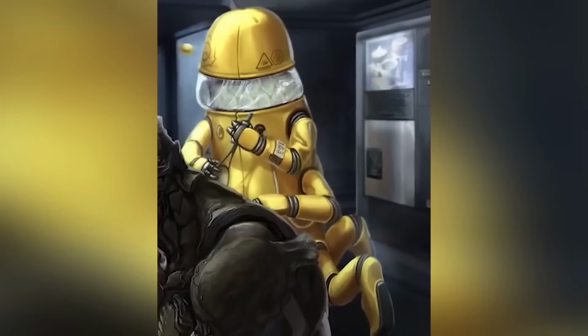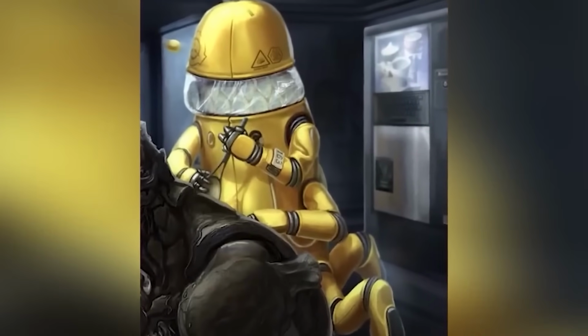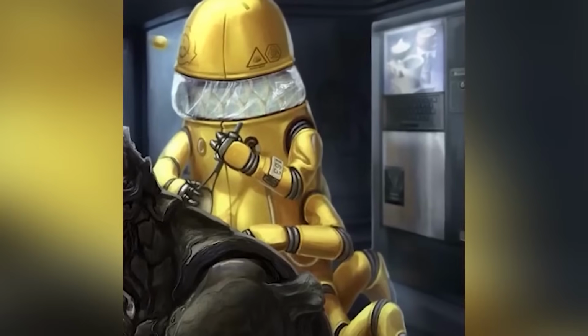SCP-163 displays very good behavior. Its outstanding good behavior is notable by Foundation standards. As such, it is allowed to take short sabbatical trips around the facility, accompanied by a junior researcher for supervision, of course. SCP-163 and any researchers present need to be equipped with isolation suits in order to prevent any cross-contamination between species.